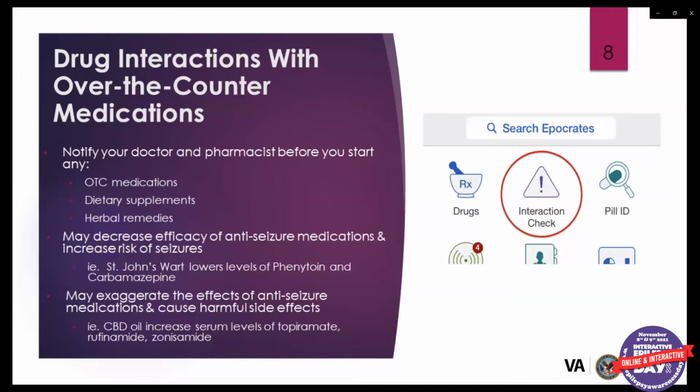For example, St. John's wort, an herbal medicine used to treat depression, can lower the levels of phenytoin and carbamazepine in the blood, which could result in potentially decreasing their effect in treating your seizures. The changes in serum levels can also exaggerate the effects of seizure medications, including unwanted harmful side effects. An example is CBD oil, a cannabinoid most commonly used for insomnia, anxiety, and chronic pain. It is also known to increase serum levels of topiramate, rufinamide, and zonisamide, which could lead to harmful side effects. Therefore, it is imperative that you always consult with your physician before you start any other medications or supplements, or if you experience any bothersome side effects.